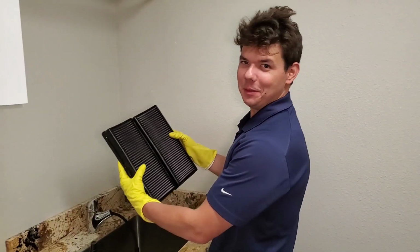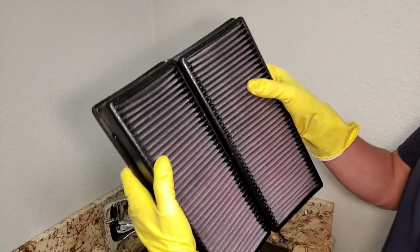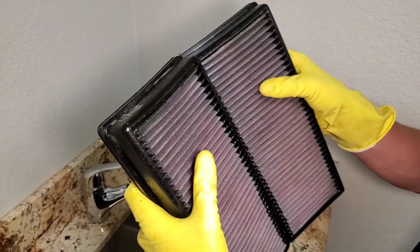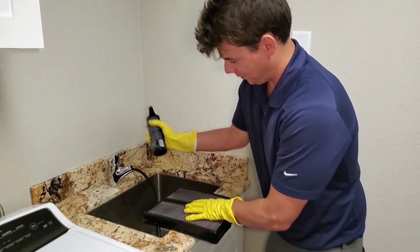All right, me being a little bit of a perfectionist here, this is still a little dark here, so you can always do a retreat. You'll see right here where a lot of that dirt came in. So we're just going to go ahead and nail them again. Here we go.